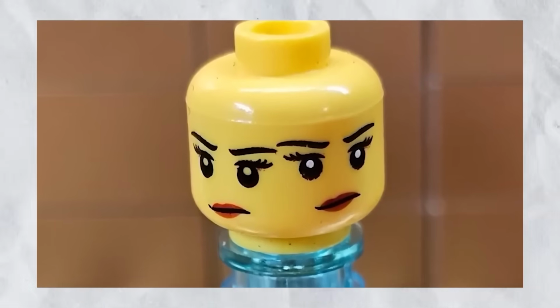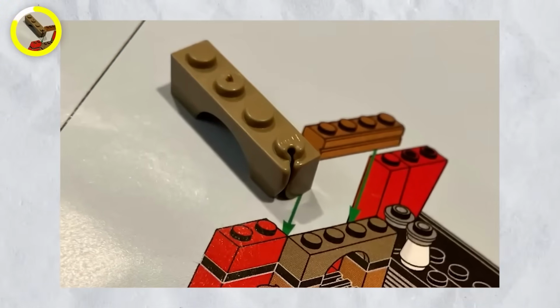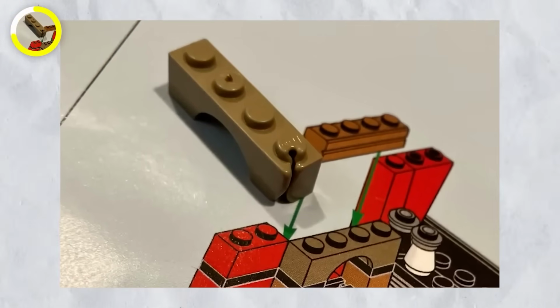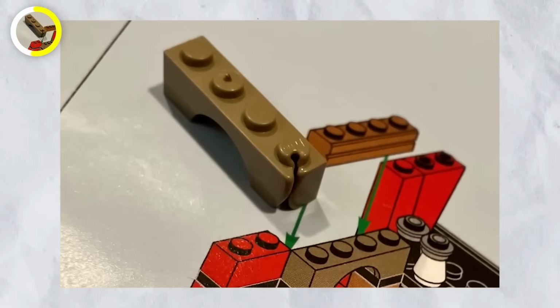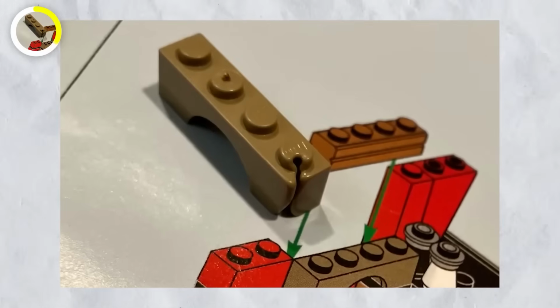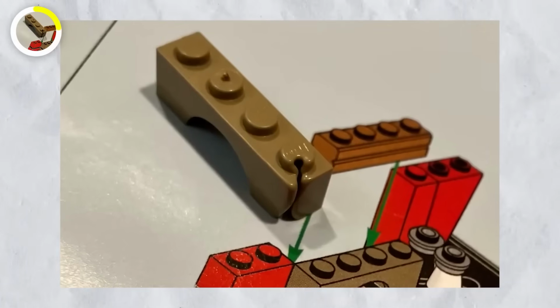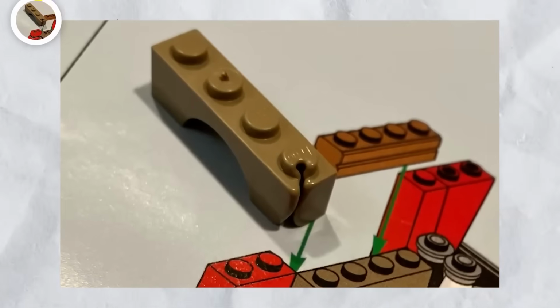So this brown arch brick with a hole-in-one stud and an incomplete front is a cool example of a LEGO manufacturing mistake. This kind of error, known as a short shot, happens when there's not enough plastic injected into the mold, leaving parts of the piece incomplete. This can be due to a blockage, low plastic levels, or incorrect settings on the machine. Sometimes, debris in the mold can also cause these issues.